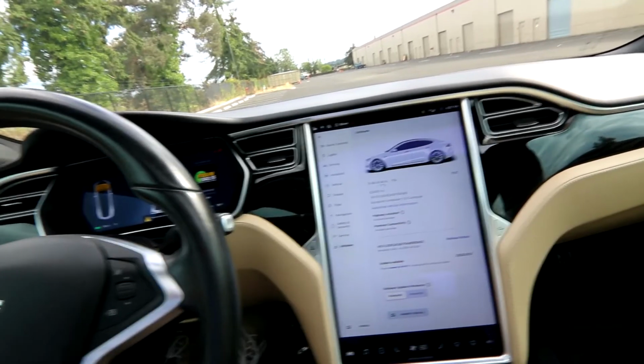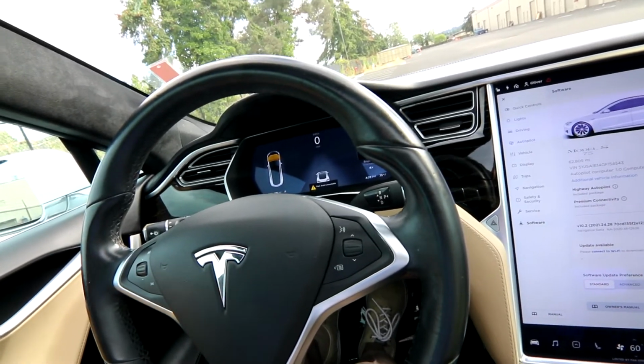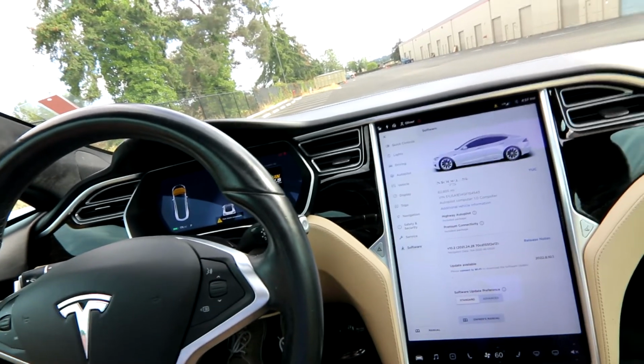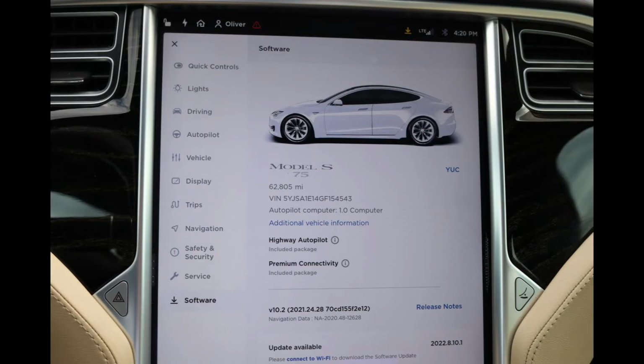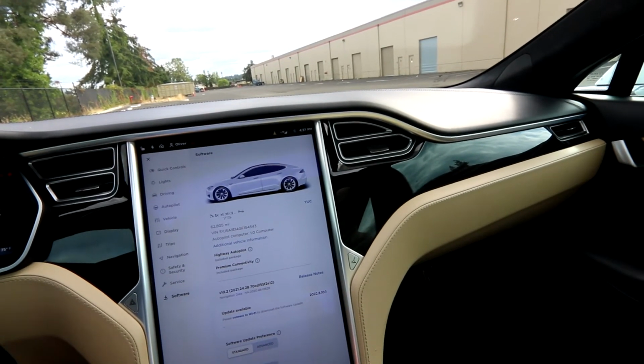So how far does this go? Well, right now we're about 80% charged. So that gives you 176 miles of range. When fully charged, the range is about 200 miles. This is a 75. 75 means that's the size of the battery. It's a 75 kilowatt battery. This one's rear wheel drive. When it says D, that stands for dual motors. That means it's all-wheel drive.